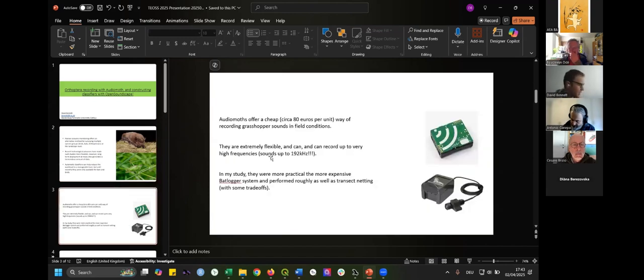So to get a bit more specific, I'm mostly working with the AudioMorph system. These systems are very inexpensive, around €80 per unit if you're willing to wait 4 months for delivery. They use standard micro SD cards and standard AA batteries, and depending on how you program them, there's a user interface, don't worry. They're very flexible. You can record up to 192 kilohertz, which is more than enough for any known insect. And if you give them decent batteries, they can last weeks. You can tell them to record during the day, at night, even synchronizing them to sunrise and sunset with their latest user interface update.